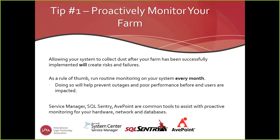So there are several tools that can be used depending on what resources you have available in your various shops. Some of the tools that we mentioned below, like Microsoft System Center, the Service Manager. That is a suite of several different tools that you can leverage from Microsoft for monitoring the health of your hardware, be it your web front ends and SharePoint servers or your database servers, even some of your storage, different LUNs and storage areas for it.